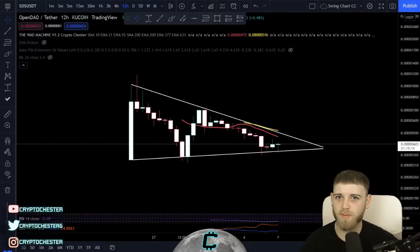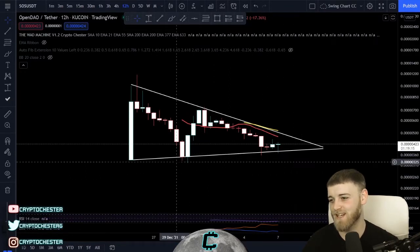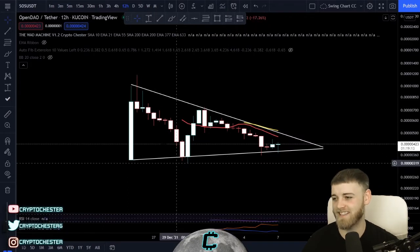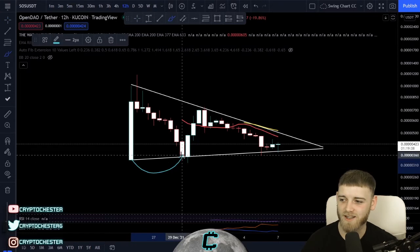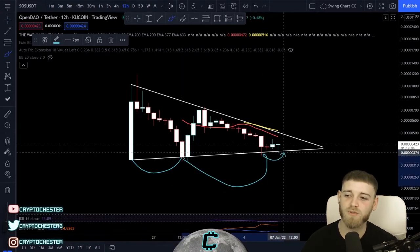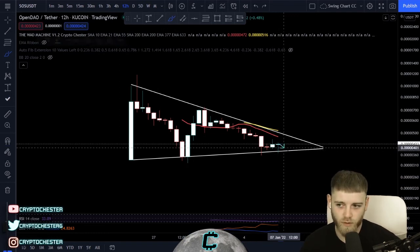I'm here today to give you a daily update on SOS. SOS coming through there. Emergency. As you can see here, we do have an upward sloping support line coming through. Multiple tests on this. The more tests we get on a trend line like this, it's an indication for a break to the downside.